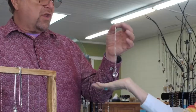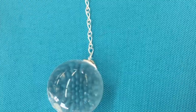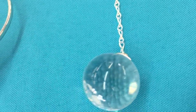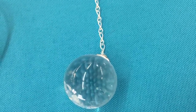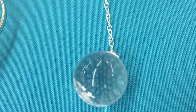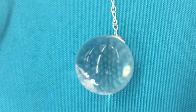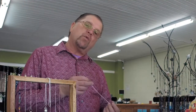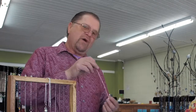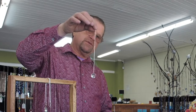Now this is a Lemurian sphere, a Lemurian quartz crystal. And the best part about this one, there's only one person in the world that I know of that actually has them manufactured for them. One of our friends introduced us so that we can get these beautiful pieces, and they are Lemurians. So those of you that like to work with Lemurian crystals, we do have Lemurian sphere crystal pendulums.